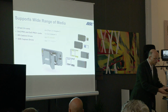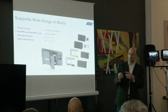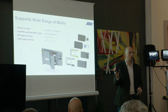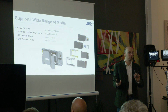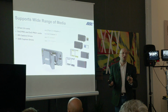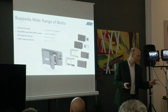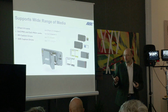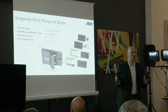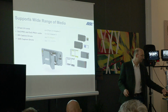And then for the new cards, they come in 2 flavors, 1 terabyte and 2 terabytes. One has a red collar, the other one is a blue collar. Yeah, I thought the most logical thing would be to make a purple adapter, but it looked so ugly, I just couldn't do it. So we finally decided to go with gray. So with these drives, you have the gray adapter. Looks different from the yellow adapter. And then there are 2 more adapters for S/S and CFast 2.0. So all these media can be used with the ALEXA SXT camera.